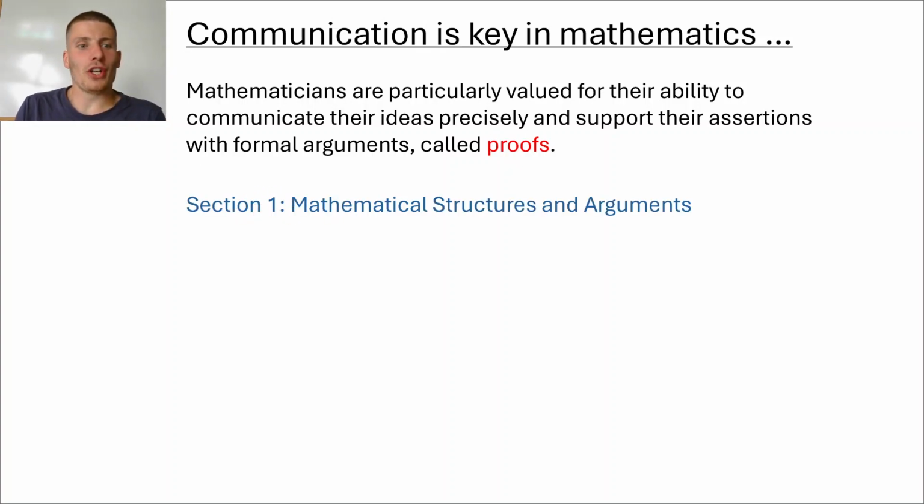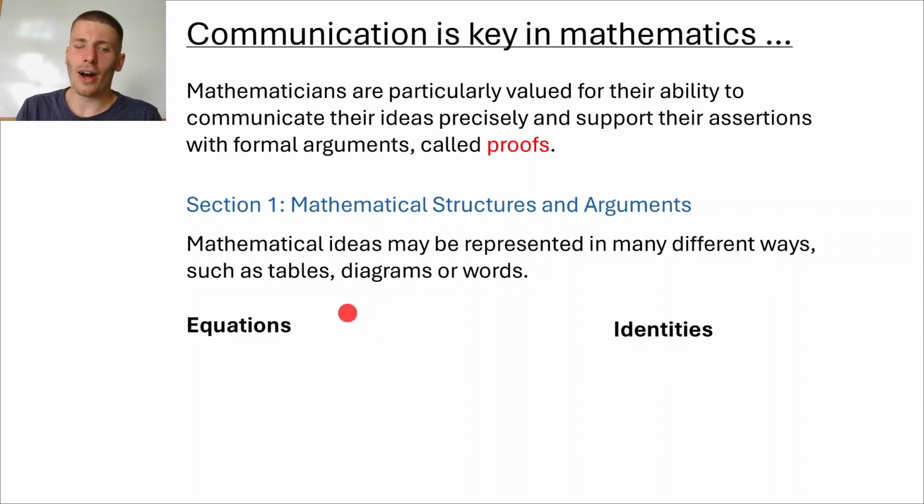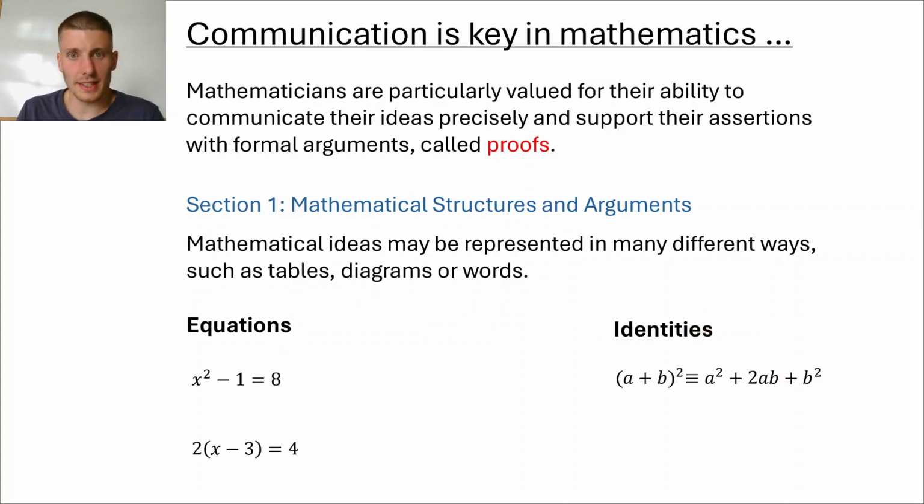Okay, so section 1, which is looking at mathematical structures and arguments. What the book is saying here is that mathematical ideas may be represented in many different ways, such as tables, diagrams, or words, and the two that the book goes through in more detail are equations, which hopefully you've heard of before, and identities. But just quickly, to recap on what these are. Again, there are many different mathematical ideas that we can use, but we're just going through two here, because that's what the textbook went through.